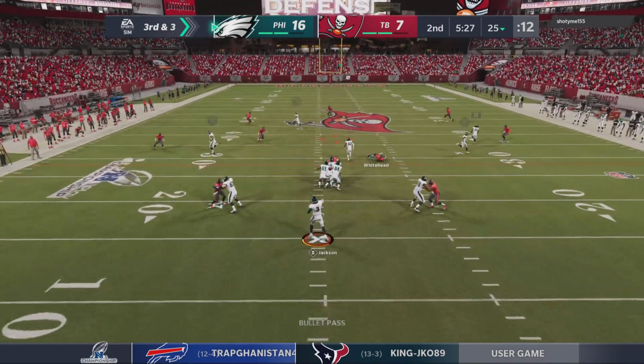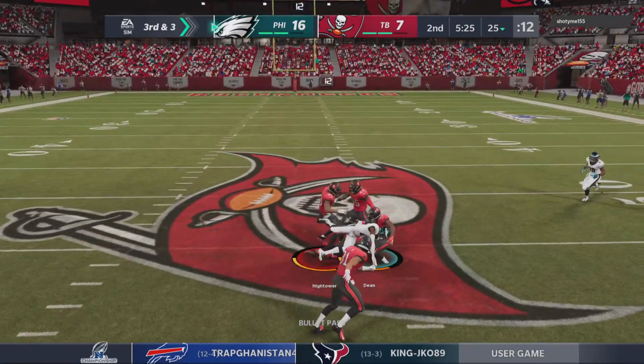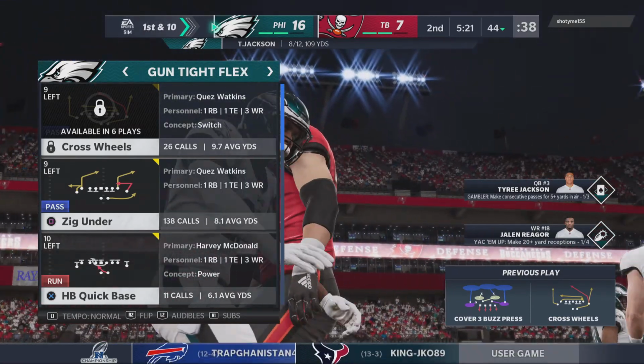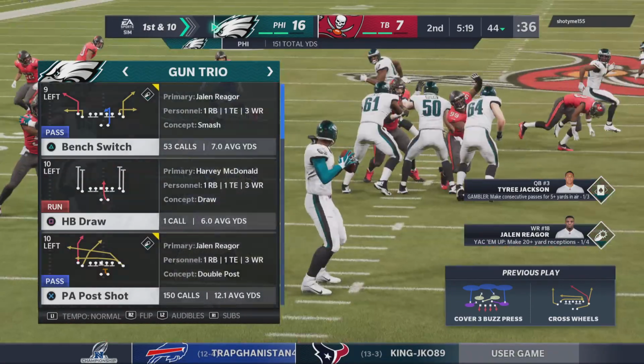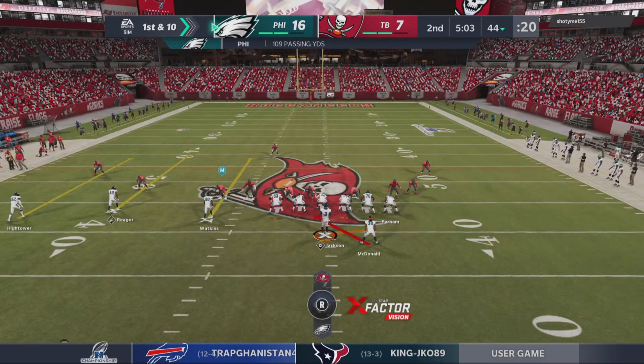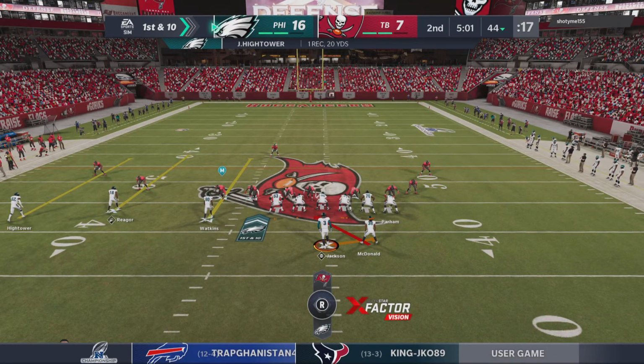Operating from the gun, Jackson. He finds an opening past the 40. That's caught. It's John Hightower. And he is going to have an Eagles first down as they're able to get the 3rd down conversion. His first catch in this NFC Championship game, and it's a first down.